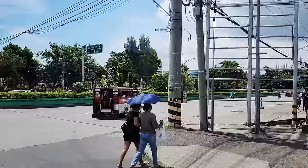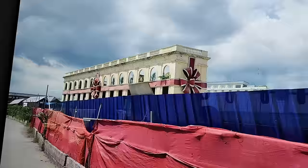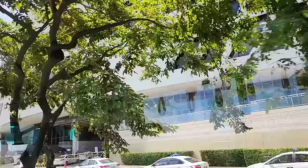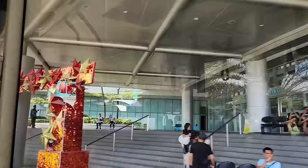Cebu City, part two. Did you ever see it from the other way? Like in the Christmas building. Little bridge. Castle. It's a mall. We have arrived. Well, that was really easy and the drivers are helpful. Let's go. SM Seaside City, it's more than a mall.